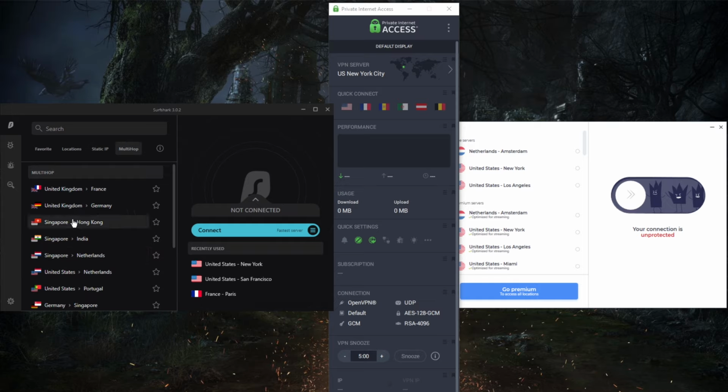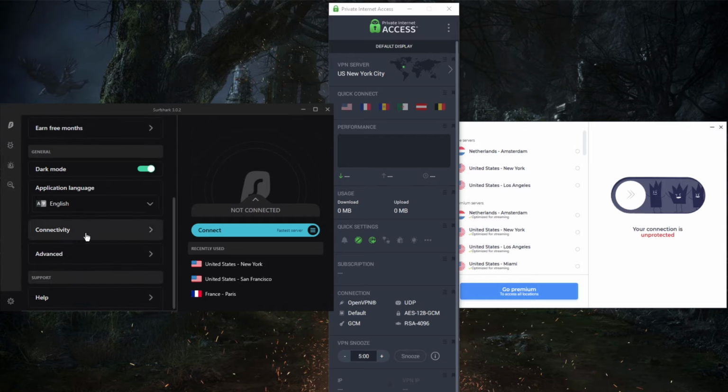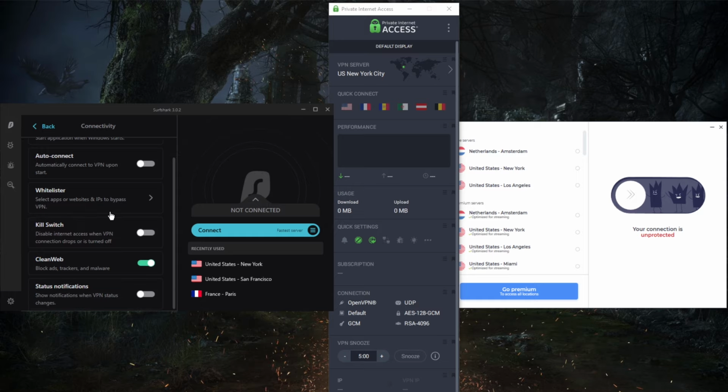Multi-hop will route your connection through 2 servers rather than 1 for extra security. And then you've got connectivity here. You'll be getting Whitelister, which is split tunneling, which will allow you to choose which applications to route through the VPN connection or tunnel and which you would like to have bypass the VPN tunnel. It's a very useful feature.